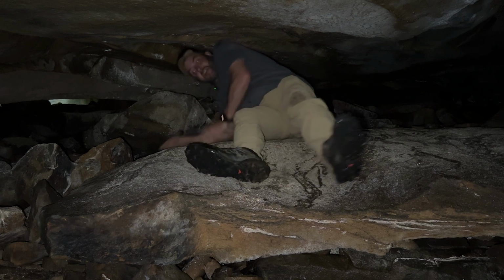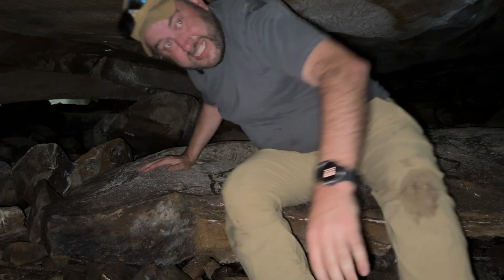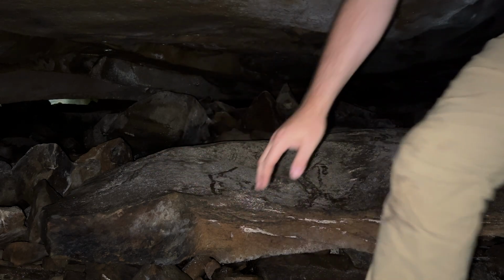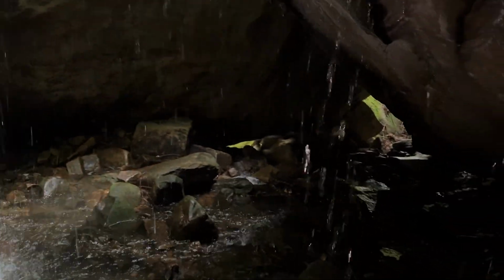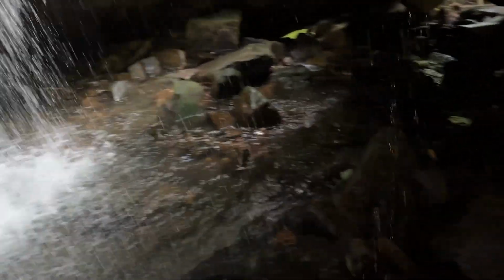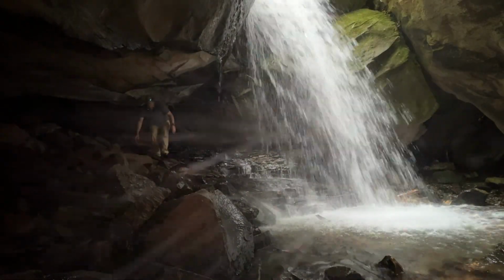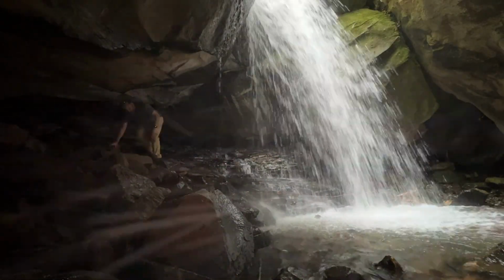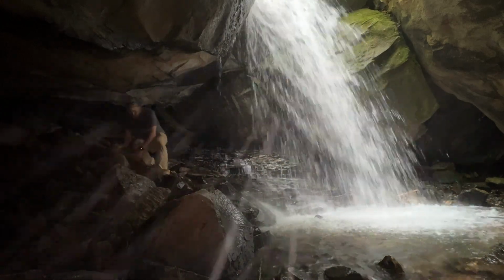Slide down this rock. Woo! Yeah! That's what it is. Oh, that's it.